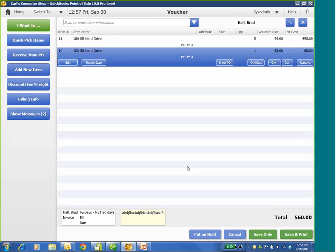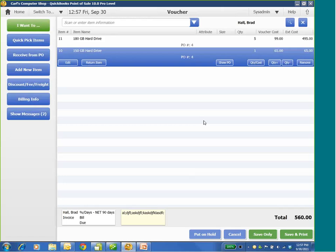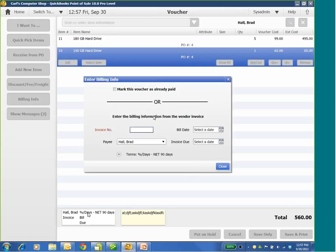Now, what about a bill? So I have the vendor name. I got my items there. I can add more on the fly. I can actually roll freight in if I want to, across the items. Very good. Can't do that in QuickBooks. Spread freight around. Now, outside of a workaround, whatever you guys do for that, you're not doing that in QuickBooks Financial. In Point of Sale, you can.